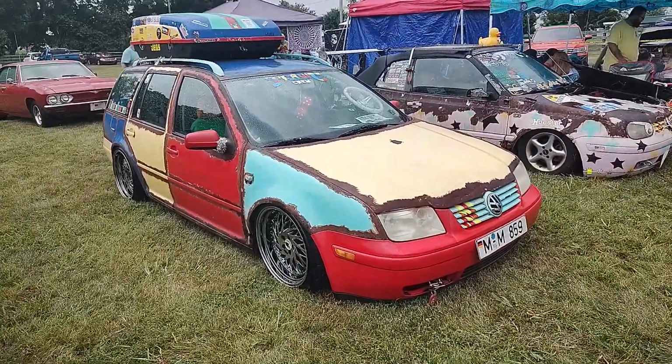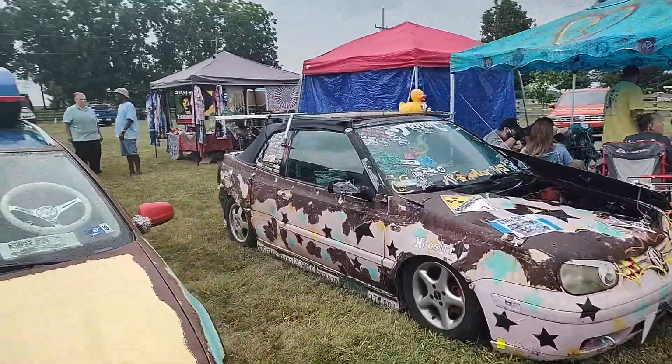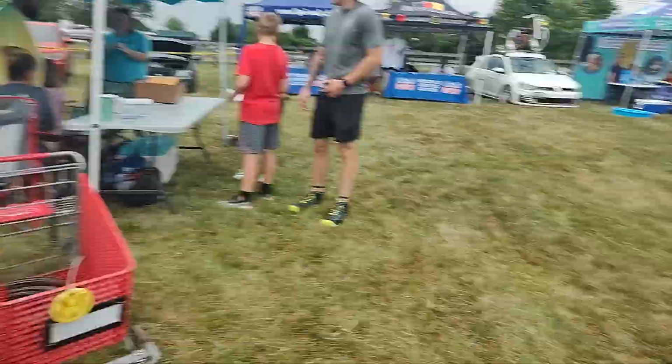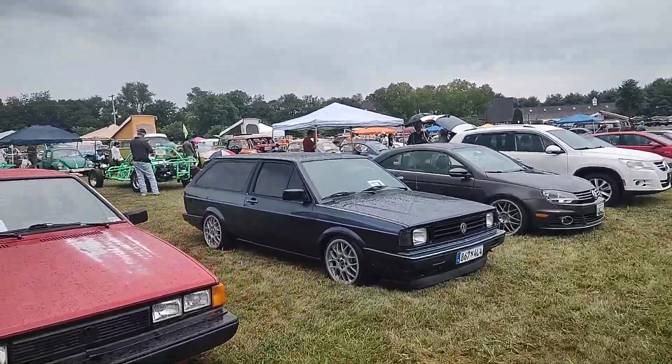Very cool here, look at this. Woo. I like it. Very nice. Even a Corvette out here. This one is super cool.